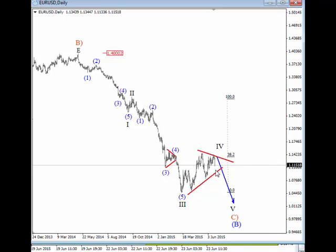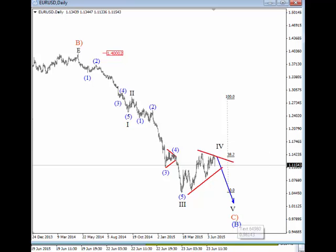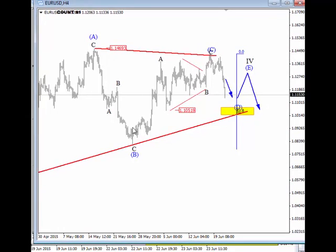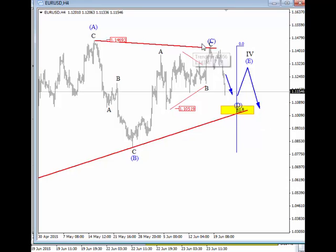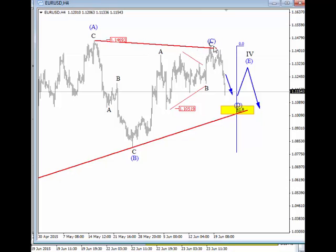And one scenario is that this is a triangle still in progress in fourth wave, or that we will see 1.116 level tested before market will turn down. My primary view, as you know, is this triangle in fourth wave. I was looking for a reversal down. As I said in my past updates, only a slight break up above 1.1385 is not bullish confirmation unless we see a daily close above this level. Obviously this did not happen.